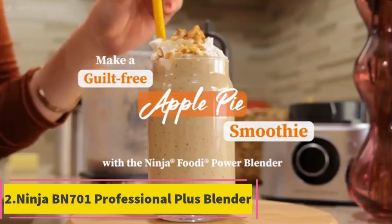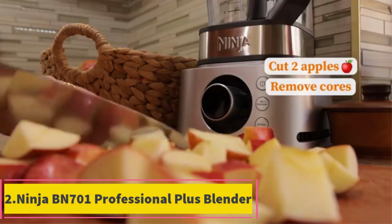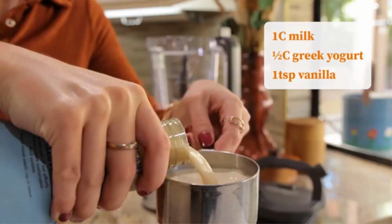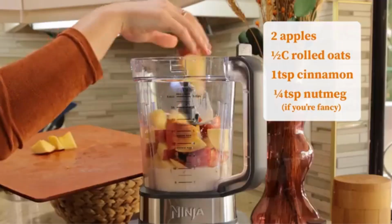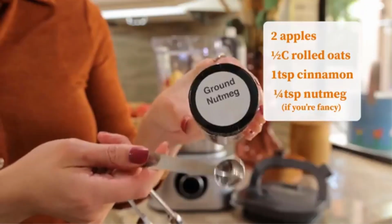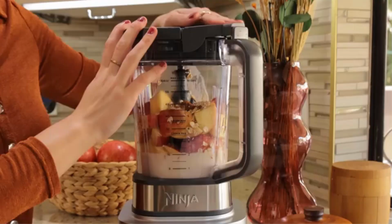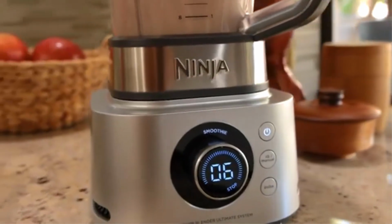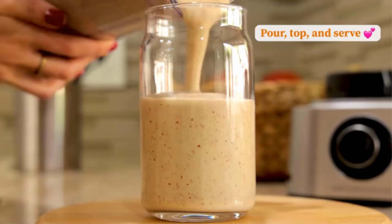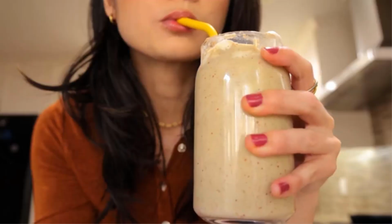Product 2. Product name Ninja BN701 Professional Plus Blender. The Ninja BN701 Professional Plus Blender is a powerful kitchen appliance that fits well with a home chef's toolkit, especially for those interested in versatile and efficient food prep tools. It features a robust 1400 peak watt motor and AutoIQ technology with pre-programmed functions, making it suitable for creating smoothies, frozen drinks, and ice cream effortlessly.